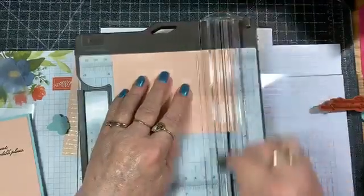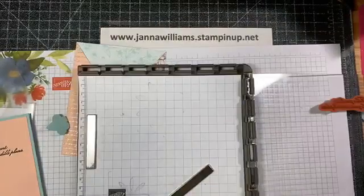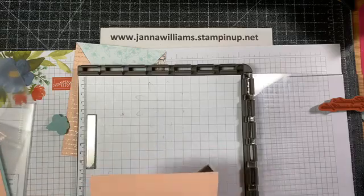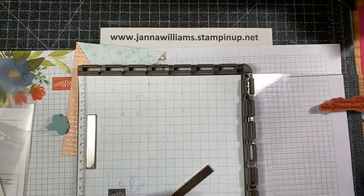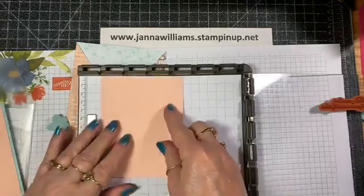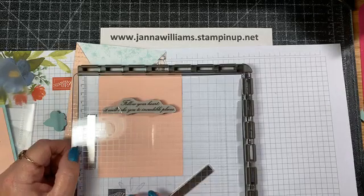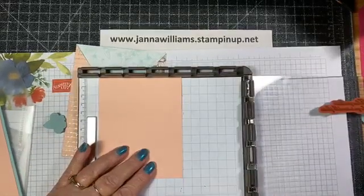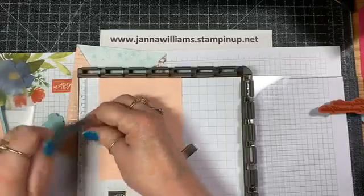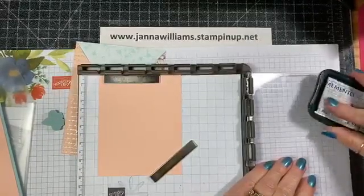Just paper, right? Okay. How about if I just stamp it here? Well, that won't work because I don't know where it was to line it back up. What a ding dong. Actually, that looks not too bad. I think I will put the bar up there. Okay, let's try this again. Take 2.